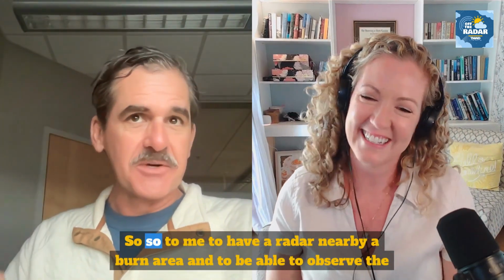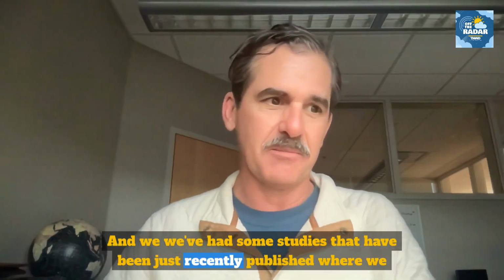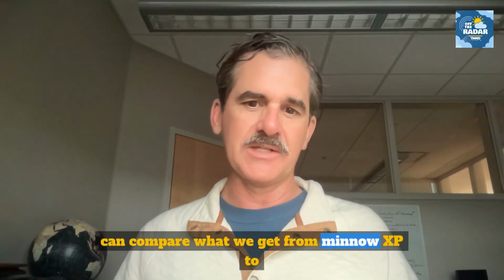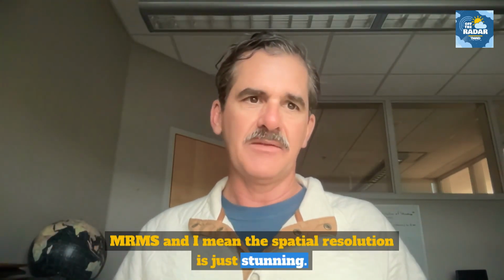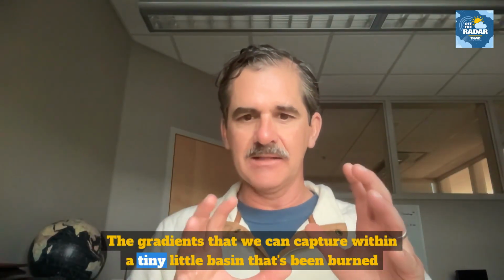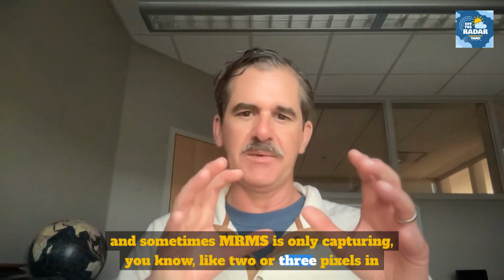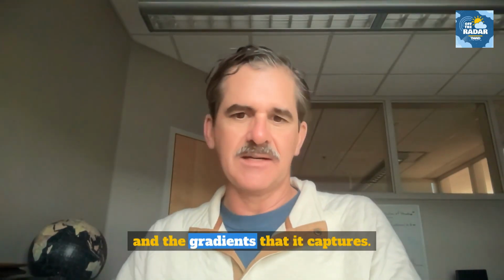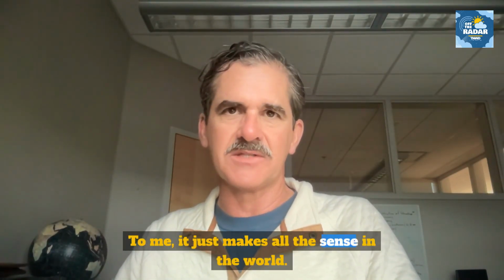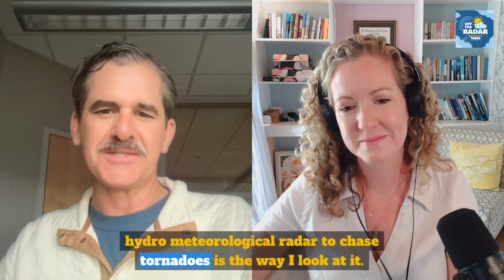So to me, to have a radar nearby a burn area and to be able to observe the details in the rainfall, and we've had some studies that have just recently been published where we can compare what we get from NOXP to MRMS, and the spatial resolution is just stunning. The gradients that we can capture within a tiny little basin that's been burned, and sometimes MRMS is only capturing like 2 or 3 pixels in there, and then you look at NOXP and it's just this beautiful depiction of the rainfall and the gradients that it captures. To me, it just makes all the sense in the world. So if anything, they're repurposing a hydrometeorological radar to chase tornadoes is the way I look at it.